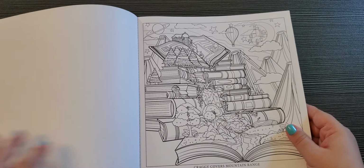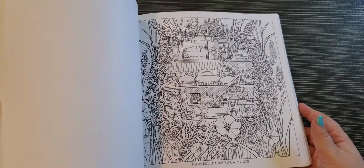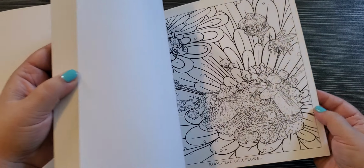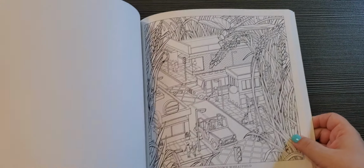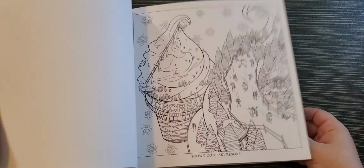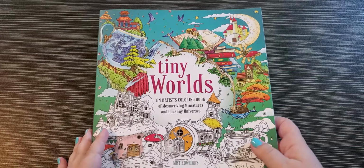So again, I'm just going to do a quick flip through this book so that you guys can get the general feel of it. And then I think I'm going to do a full flip through of this book as well. I don't believe they have a color test page in this one, but that's okay. There's just so many cute little images. I really can't wait to color in this one. So that is Tiny Worlds.